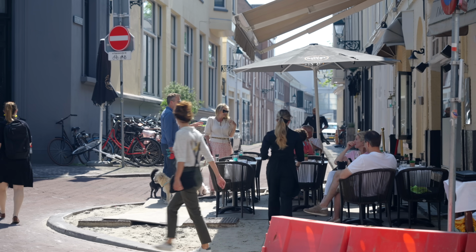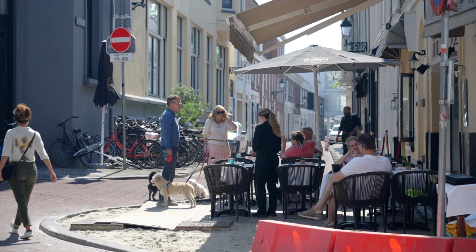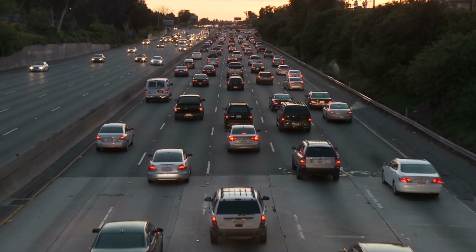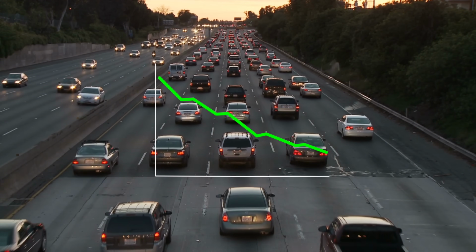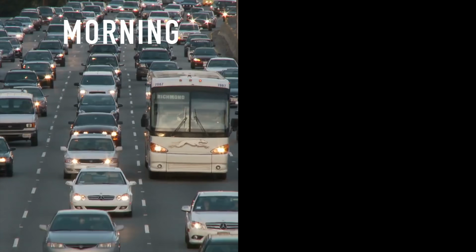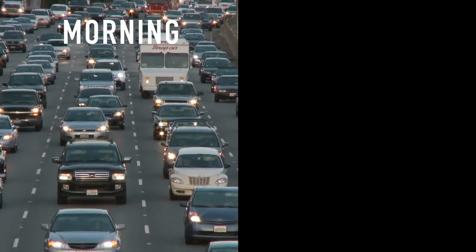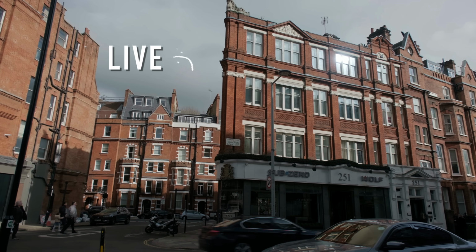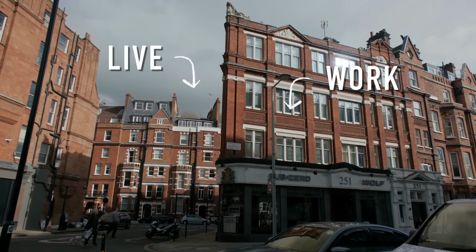This also improves quality of life, as this enables you to get a nice cup of coffee just around the corner, instead of having to drive somewhere. This can also lead to less traffic between various parts of the city, as you don't have millions of suburbanites going into the city in the morning at the same time and back home in the evening. And mixing homes and businesses means being able to live closer to your work.